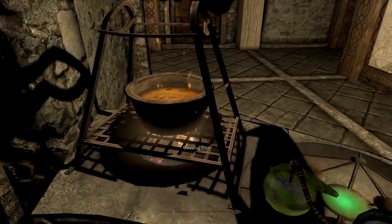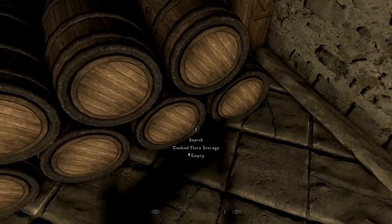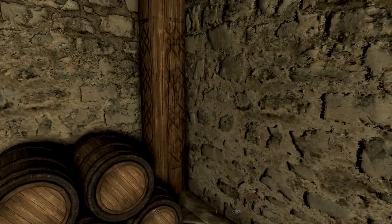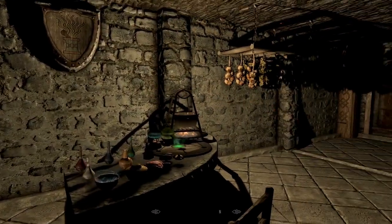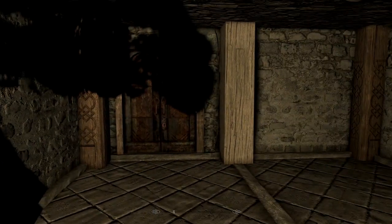But we've got ourselves a cooking pot and an alchemy lab next to each other, as well as a whole bunch of stuff for storing all sorts of food and drinks and prepared foods and raw foods. Still kind of nice to have. But as we come through here, we've got a nice hanging rack right here for some of our herbs and everything like that.